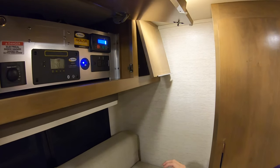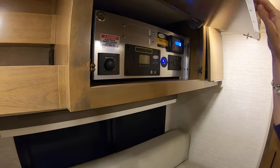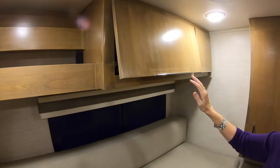One foot by one foot by one foot. And they are soft clothes up until the point that they have to be latched. So they will self-close, and then you have to latch them yourself.